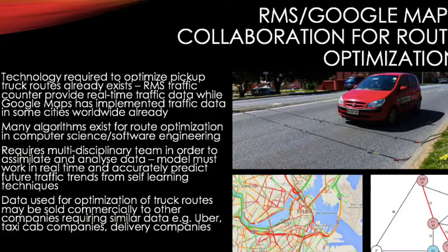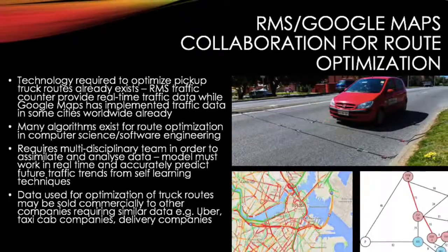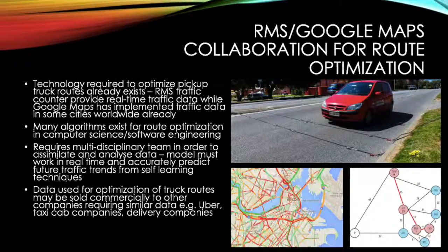The first service involves analysis of RMS traffic data and Suez pickup route planning to ensure optimal route selection. The idea behind this concept is to avoid as much as possible any lost productivity as a result of traffic congestion impacting pickup routes.